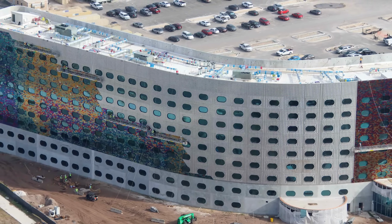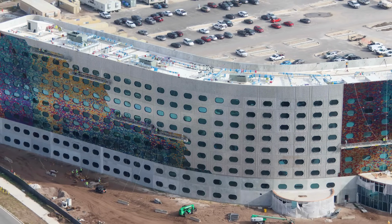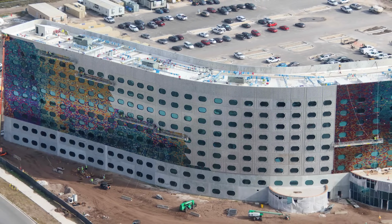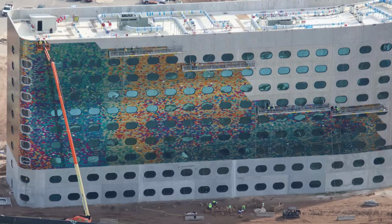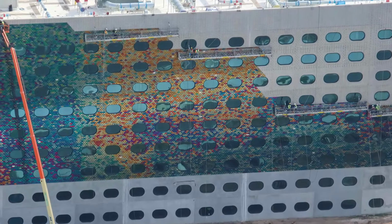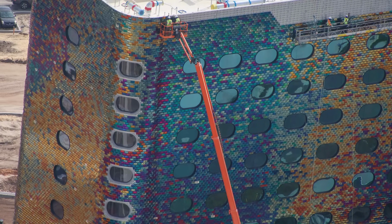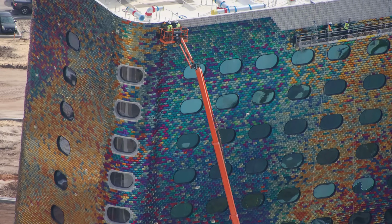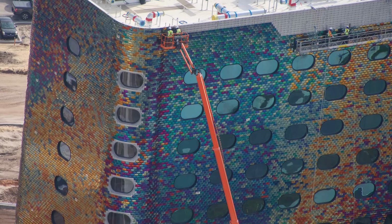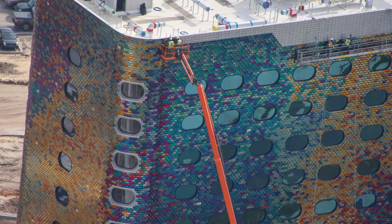Just another great look at all the tile being added in. You can see all the AC ducts being put on top. It's kind of interesting to see it. Maybe they already have the AC running in this park. And especially right here, you can see how colorful this is going to be. And I bet it's going to look different based on how the sun hits it. You can see how they're having to put each tile in hand by hand. That is the amount of detail that's going to be placed, because you have to put them in the right spot. Now, I don't think it's going to be perfect, but still.